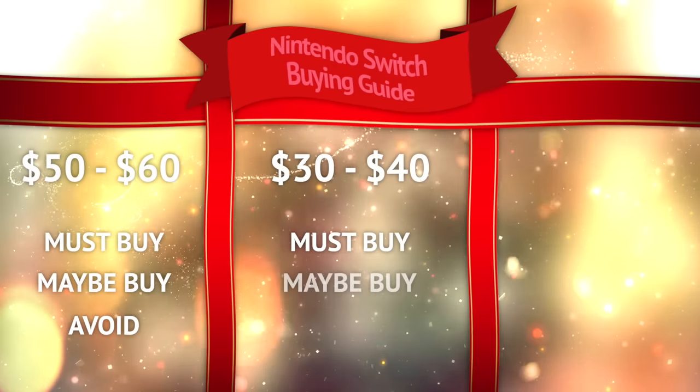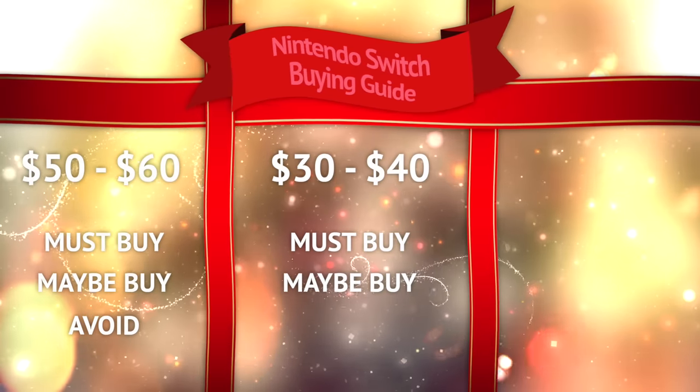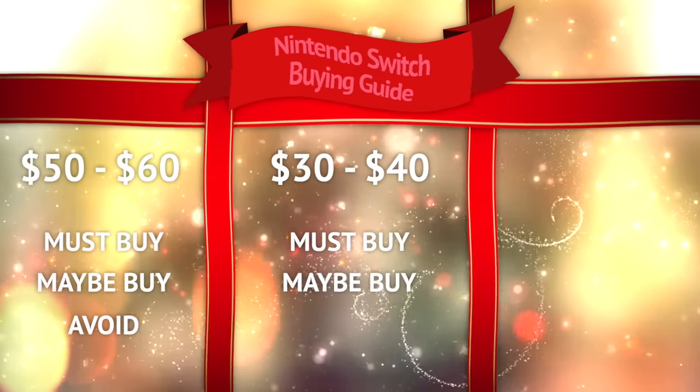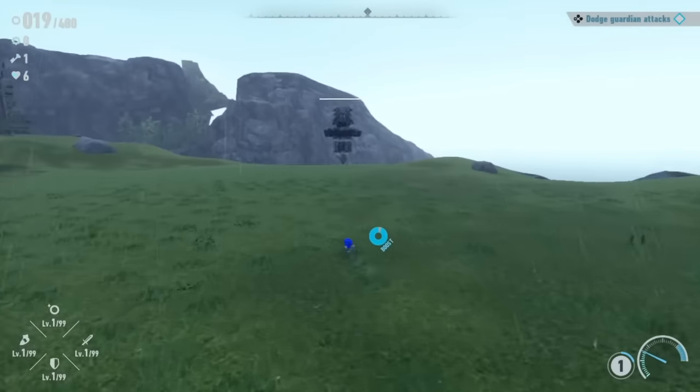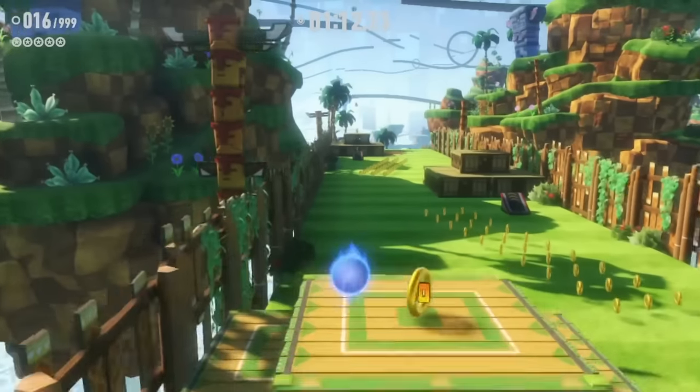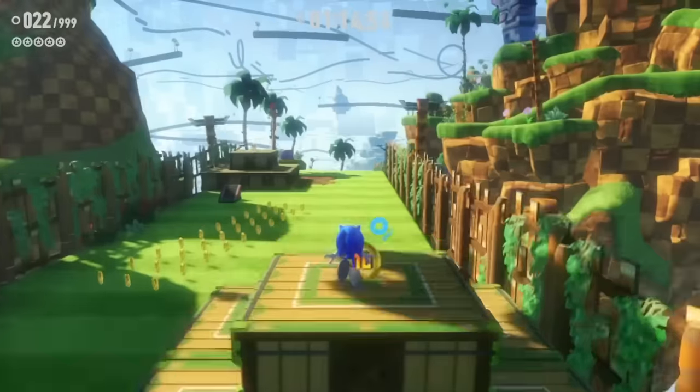All right, let's dive into the maybe buy. I gotta be honest though, I love pretty much all of these games, and I think a lot of these are must buy. To start, we have Sonic Frontiers. Yes, believe it or not, that's not in the $60 price range. It's already shot down to about $30 to $40.